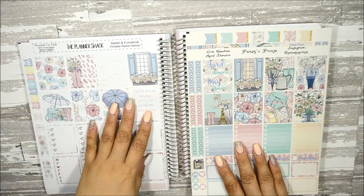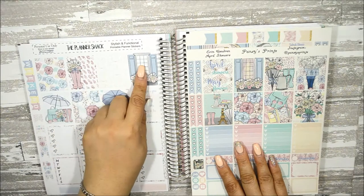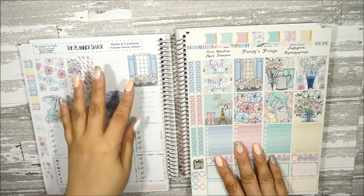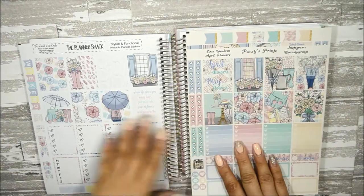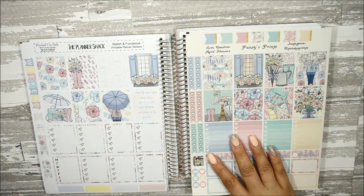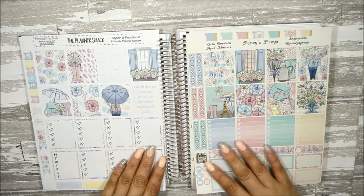There are some boxes here that I love. Like, I love this one and I love this one, and absolutely the window with the flower, what is that, a flower box. So I do love those, but I love these more. So I'm going to use these full boxes. And whatever I don't use from these two kits, I will be using it in my A5 planner. So it's not going to go to waste. I will not be wasteful.